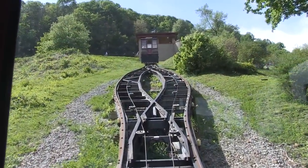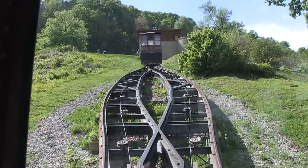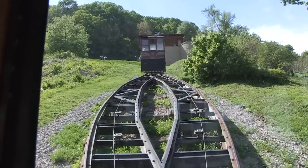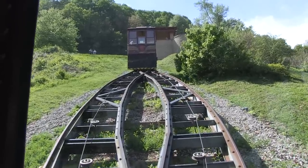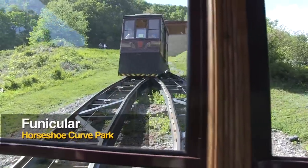Your $10 admission to the museum is also a ticket to Horseshoe Curve Park. The way up to the curve is either a long walk up a twisting stair or on the funicular. First time I'd ever seen or even heard that word.